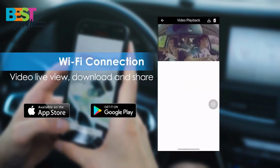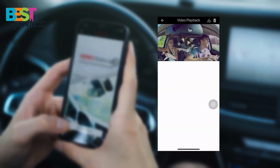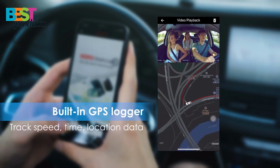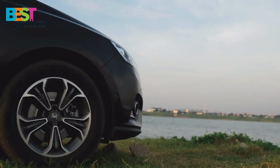The built-in Wi-Fi allows you to connect to the VIOFO app on your iOS or Android device to check the live view of the front, inside, and rear cameras, as well as download and share recorded video files. The GPS logger feature will come in handy for tracking your speed and location, and the 3 parking mode solutions are perfect for keeping an eye on your vehicle while it's parked.